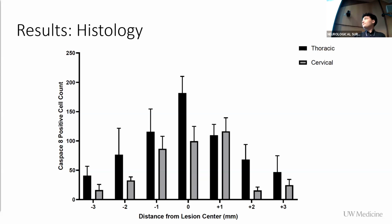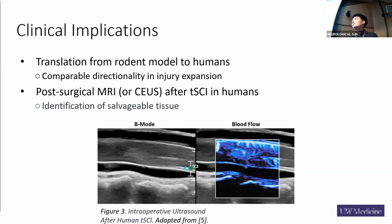As for clinical implications, the ultimate goal would be to translate this from the rodent model to the human model, looking at that comparable directionality between the two. And this could see applications like taking a closer look at those post-surgical MRIs or CEUS, which is this image here, after traumatic spinal cord injuries in humans, and using them kind of as a diagnostic tool to be able to identify the salvageable tissue after those injuries.